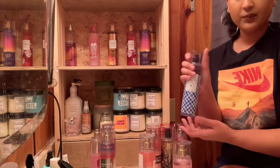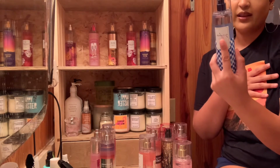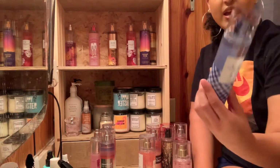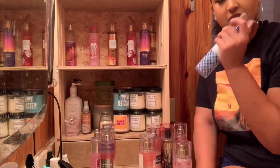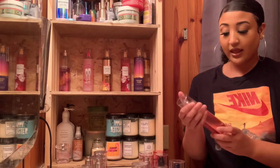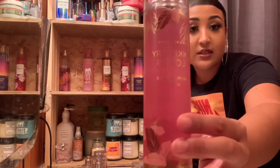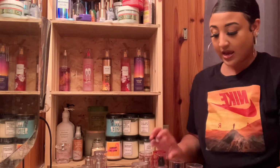I got the Gingham, and this is Blue Fresh Air, White Peach, Fresh Clementine, Violet, and Clean Musk. This is what this looks like, and I really like it. It's just such a fresh scent. I'm gonna show a little bit more. So I really enjoyed that one. And then I got the Pink Berry Clouds, which is a sweet scent, and it's strawberry, sponge, sugar, marshmallow fluff, and fresh air. This is what this looks like. She's cute.